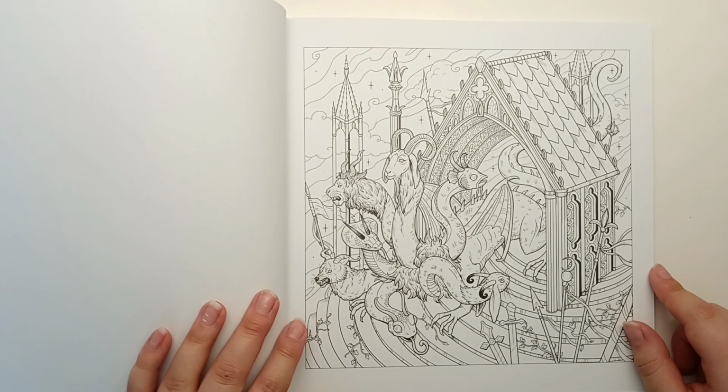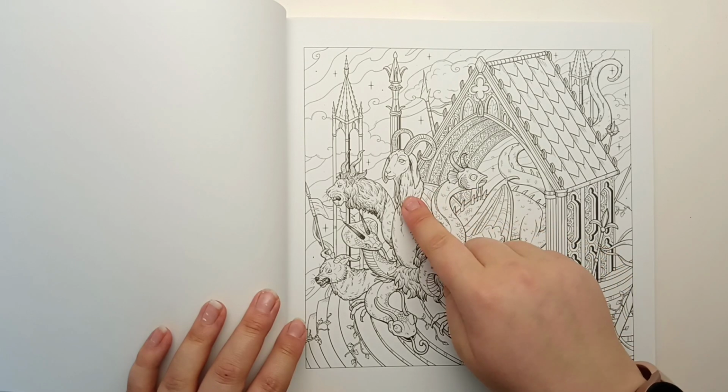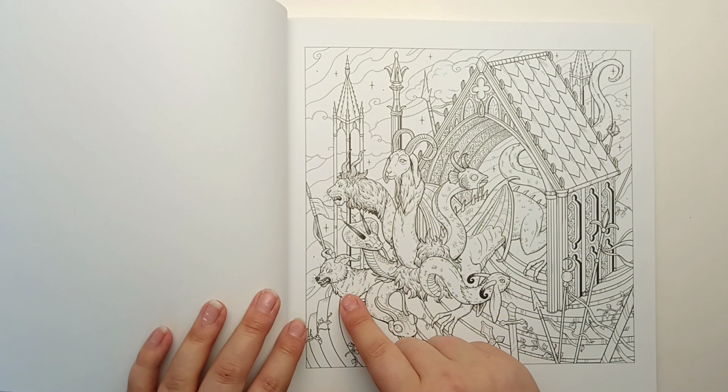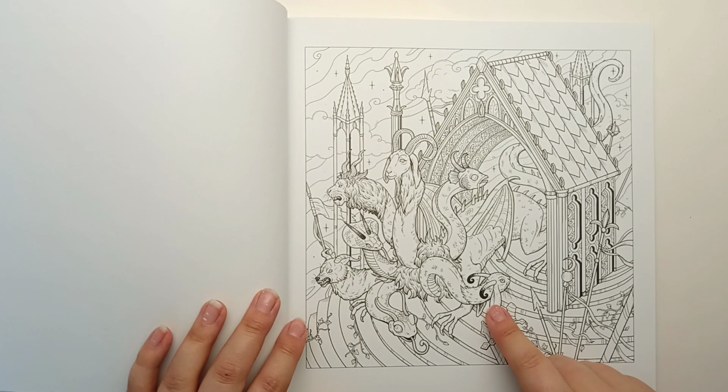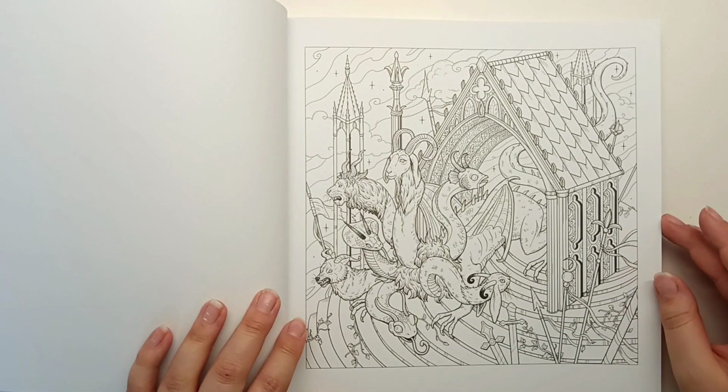Oh wow, what on earth is this creature? We've got what appears to be a dragon body with a fish head, a goat's head, a lion's head, a snake's head, a wolf's head with horns, not sure, and a bunny's head. I've never seen anything like this. If you know what that is, let me know in the comments below.